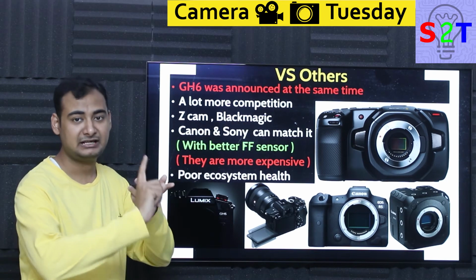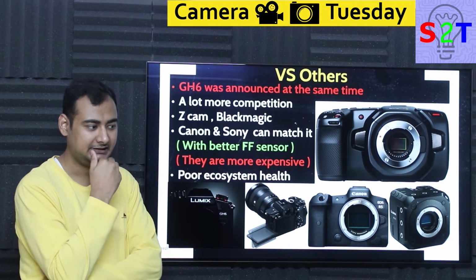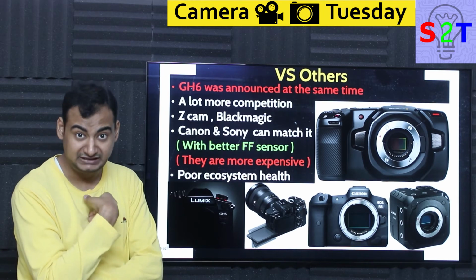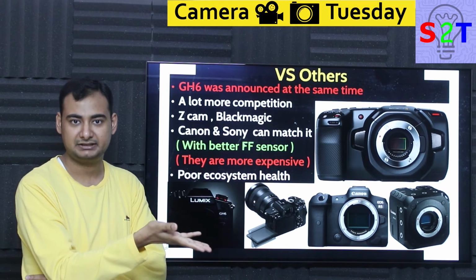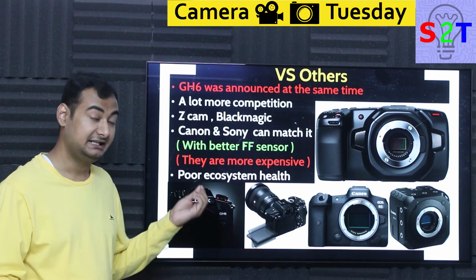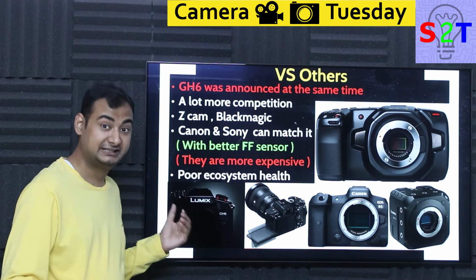If they had said, okay, this is the camera and this is the price and we're gonna launch it later, people could easily make a decision. Like, hey, I want to go into the Panasonic system, I think Micro Four Thirds will suit me. Right now they are in indecision where they cannot make a decision knowingly whether the GH6 is good or not. So fundamentally that was the bad on Panasonic's own end.